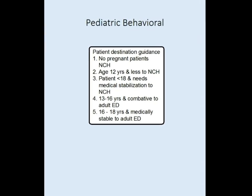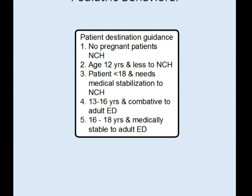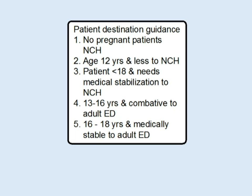On this slide, I've pulled out the box that identifies destination decisions. Children or adolescents that are pregnant but suffer a behavioral emergency should not be transported to Children's Hospital. Nationwide Children's does not have the ability to provide obstetrical care to these children, and they may need it as part of their assessment for their psychiatric illness.